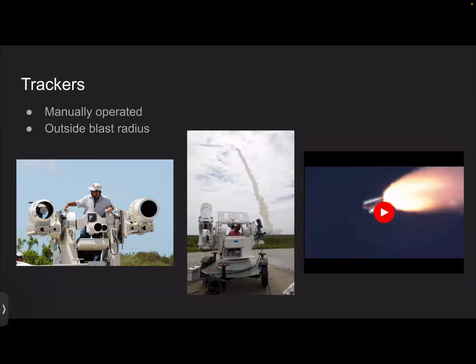And lastly, we have the tracker cameras, which are human operated, and they run upwards of a couple hundred thousand dollars or more each. These are outside the blast radius of about 3 miles from the launch pad, and since people aren't allowed within that, these have to be placed at those locations since they're manually operated. These views are necessary if the rocket needs to be viewed with usable definition during the later stages of its launch, since it's so far away. But the quality of the imagery is highly weather dependent on the cloud cover and lighting.